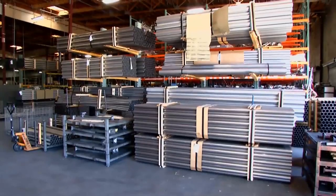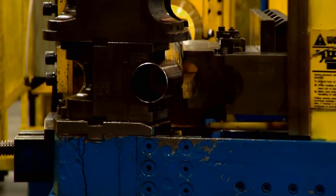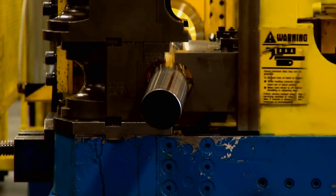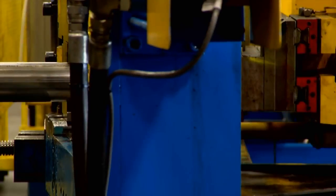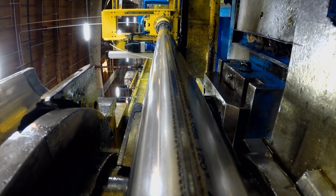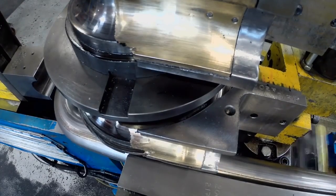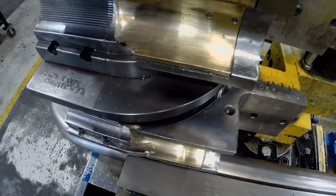For our exhaust kits, we start off with the stainless steel tubing that comes in. Tube bending will bend all the pipes that we need for that exhaust kit. Our newest bender has a multiple die setup so that we don't change out our tooling. And the mandrel is what differentiates us, right? There's a mandrel that goes inside the tube, so when we bend it, the ID of the tubing stays constant.